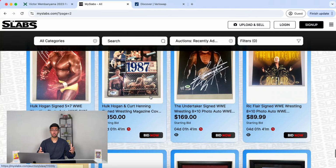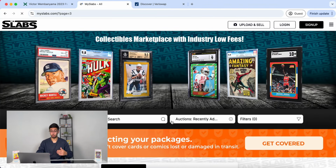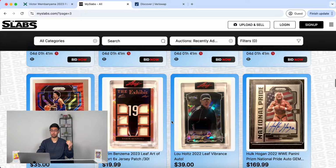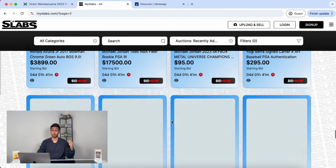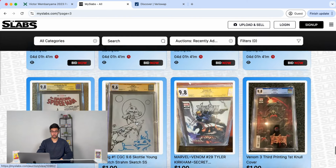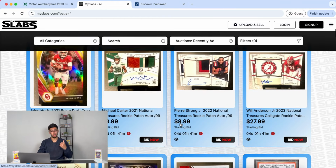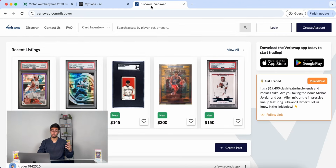So the most amount of people can see your card, and of course the more people that see your card, the higher chance you have to sell it and to get as close to your number as you are looking for. So Slabs has a really great selection. I know the buyers are not as much as they used to be on Slabs, but it still cannot hurt to post on Slabs, and oftentimes you will net more than eBay. If you sell your card even for a couple percent less than you would have on eBay, you still make more money because the fees are 8 to 9% less than you would pay on eBay.